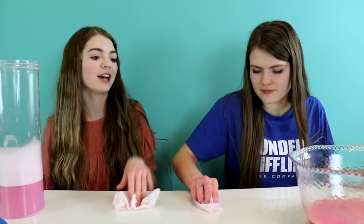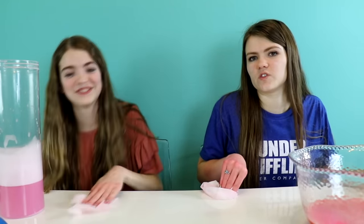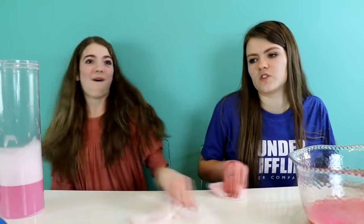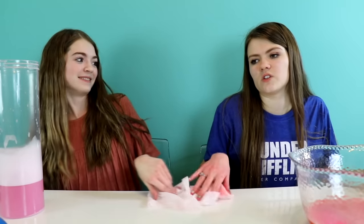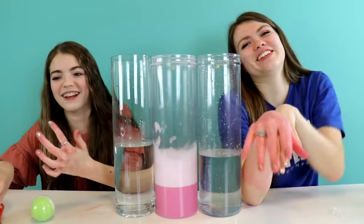Awkward cleaning the table time. Me, before, after.